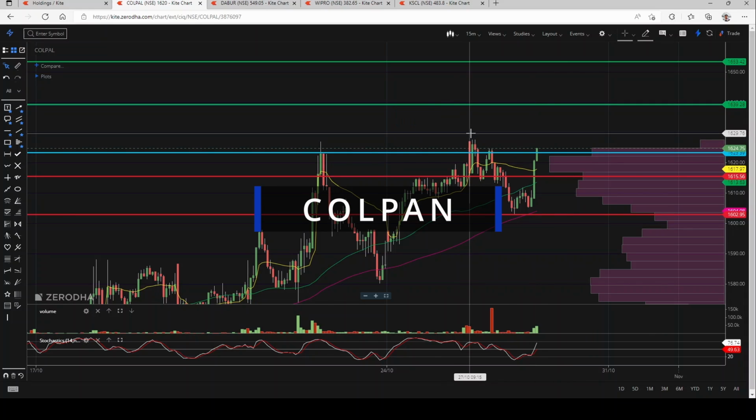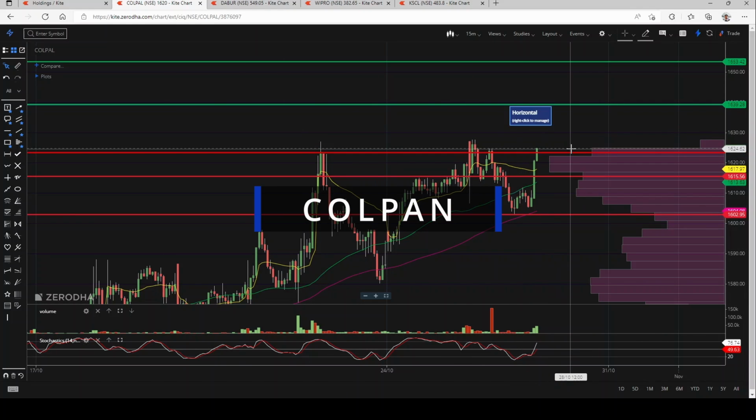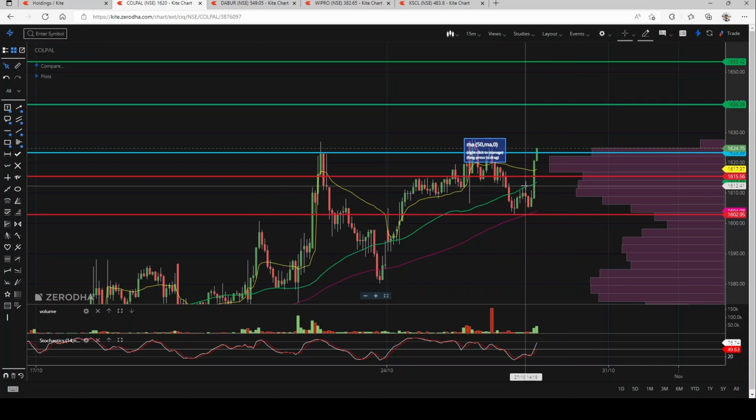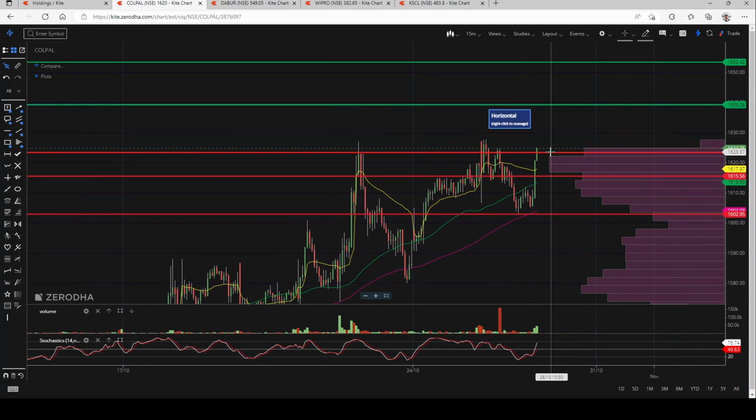Let's see our first stock, that is Kolpal. Here, guys, you can see that Kolpal is trading at a very crucial level, and you can plan this trade for tomorrow at above 1623. You can buy this stock and take a target of 1639, and the second target is 1653.